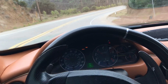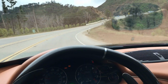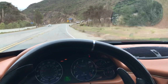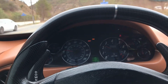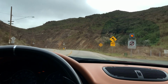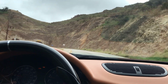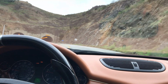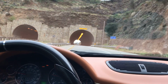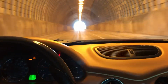Handling wise, just like any sport car, it is a stiff ride, unlike the Quattroporte. So stiff ride meaning it's gonna be jarring on crappy pavement. So it doesn't have the benefit of having adjustable suspension. It does make things a little sporty if it's not in sport mode, but let me do some downshifts.